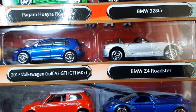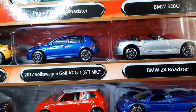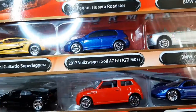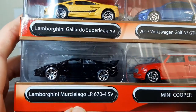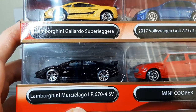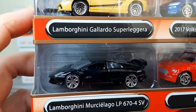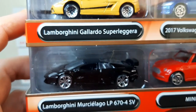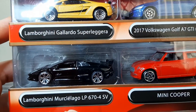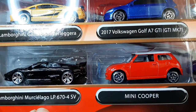BMW Z4 Roadster in silver. Again, I think I might have to pick this set up for myself, you know. Bottom row, Lamborghini Murcielago LP674SV. I'm glad it's written down because I won't remember that. Again, fully detailed out. I don't see many people show these in America, but they seem to be an American thing. Let me know if I'm right or not.